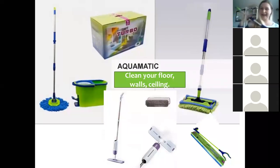It fits there, and you can also clean the windows because this handle is 1.28 meters, so you can clean windows somewhere on the top. I saw that in a video, and I haven't tried it yet because I just got this mop a few days ago. I was cleaning dust and spider webs from the ceiling and the walls, and it takes all the dust, and you don't need to wash the cloths after every time.